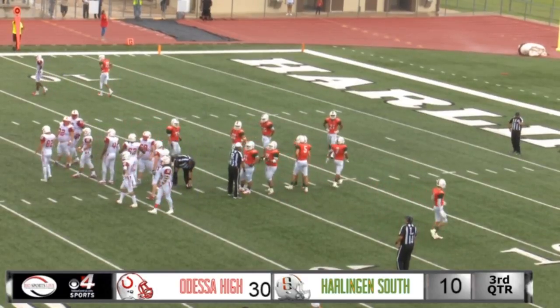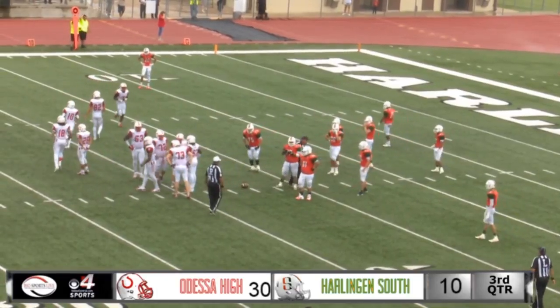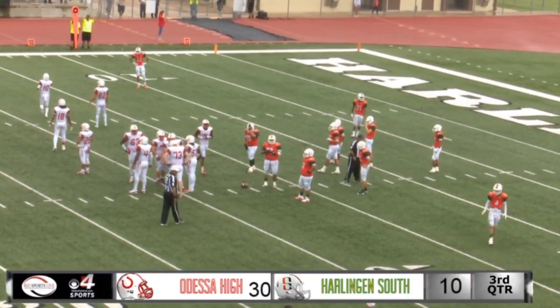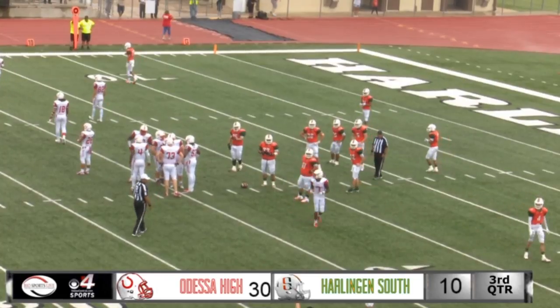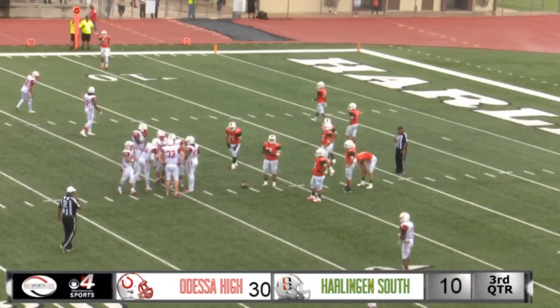Second down, 9 coming up. It'll be 2nd and 8. He just ran up the middle. Good job by the linebacker coming in and stopping him near the line of scrimmage, hitting him, making sure he can't get anywhere. Second down, and they're going to call it 8 with 3:52 remaining.